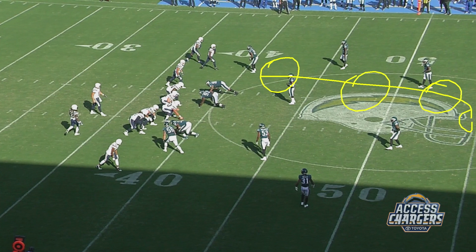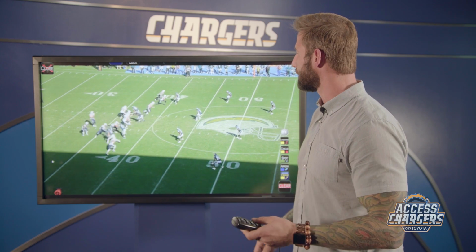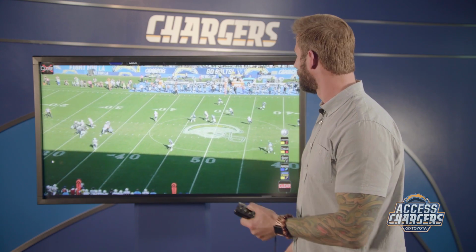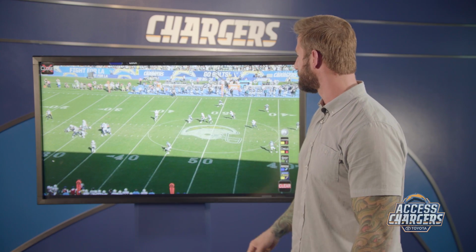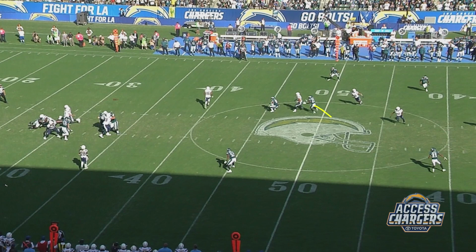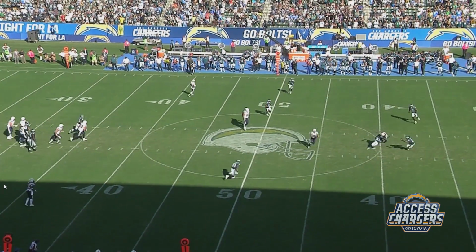So you're stretching the zone vertically is what you're doing. And as we see this play work its way out, you'll see the stack that I'm talking about. 1, 2, 3, 4 vertically, and you've got essentially 1, 2, 3 defenders, and it's a choose your poison type situation. You've got a secondary player sitting in the hole trying to bite on Hunter, which leaves Keenan Allen on the dig wide open. Now let's watch Keenan work his magic here.